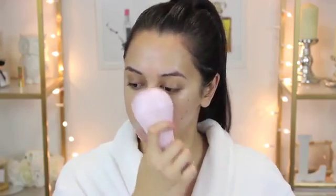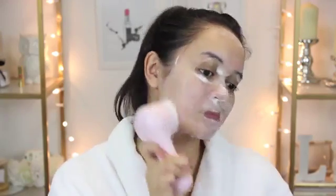So if you're not aware, which I'm sure most of you are, the Clarisonic is a face exfoliator. So it's kind of like a big toothbrush for your face, and it really helps to remove any excess makeup that your cleanser or your makeup wipes didn't remove, which you'd be surprised. I actually do find that even though I have thoroughly cleansed my face and even before that wiped my makeup off, I still find stuff on this brush head.